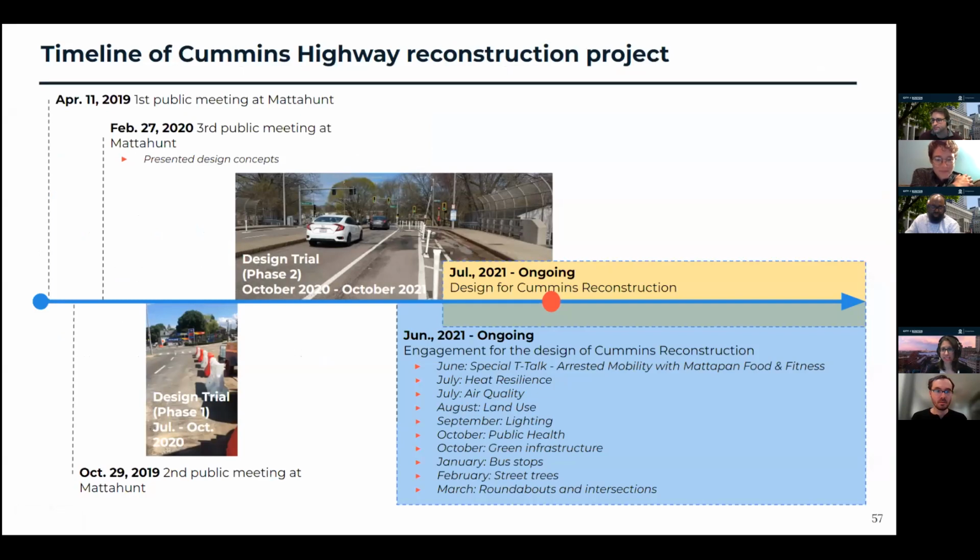Is it the next slide? Nope, maybe not. It's up. The timeline of the Cummins Highway program. There we go. Cool. Sorry, I might have a lag.